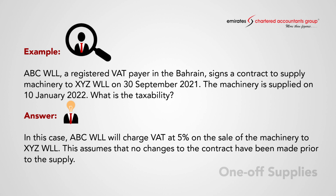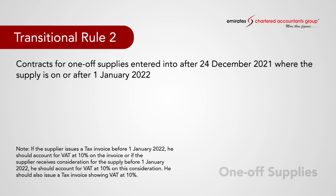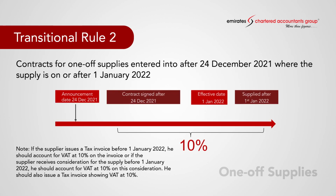So keep in mind, when you have made any contract before 24 December and you are supplying on after 1st January 2022, then applicable rate will be 5%. Transitional rule number 2 for one-off supplies. If you entered into contract after December 24, 2021, your supply is happening on or after 1st January 2022, then the VAT rate will be 10%.